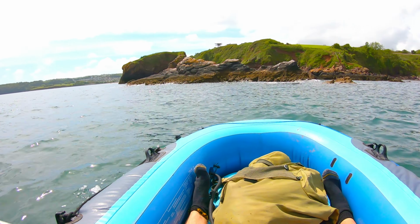So quite a lot of small rocky coves along here. Go in and have a closer look at this while we're here. Landslide, so there at the back. Shows you how unstable these cliffs actually are.